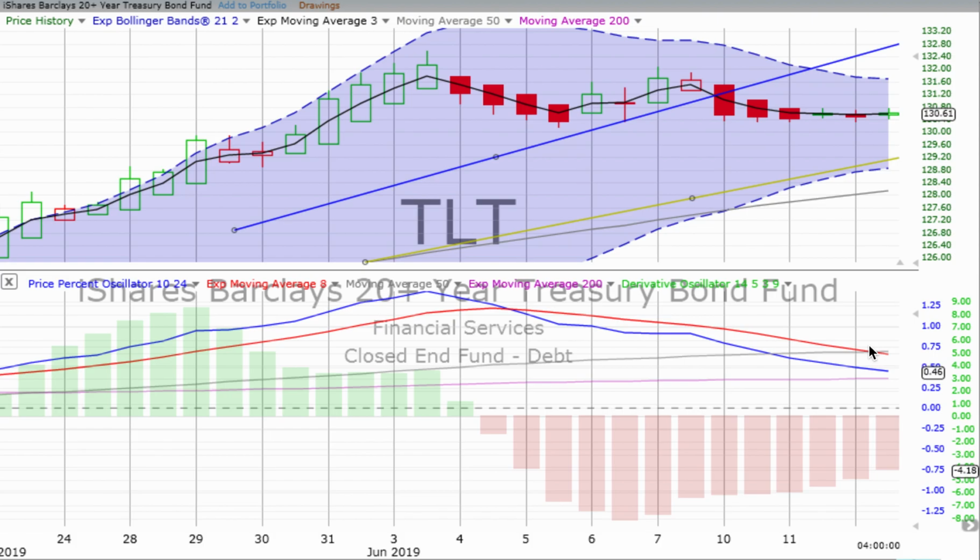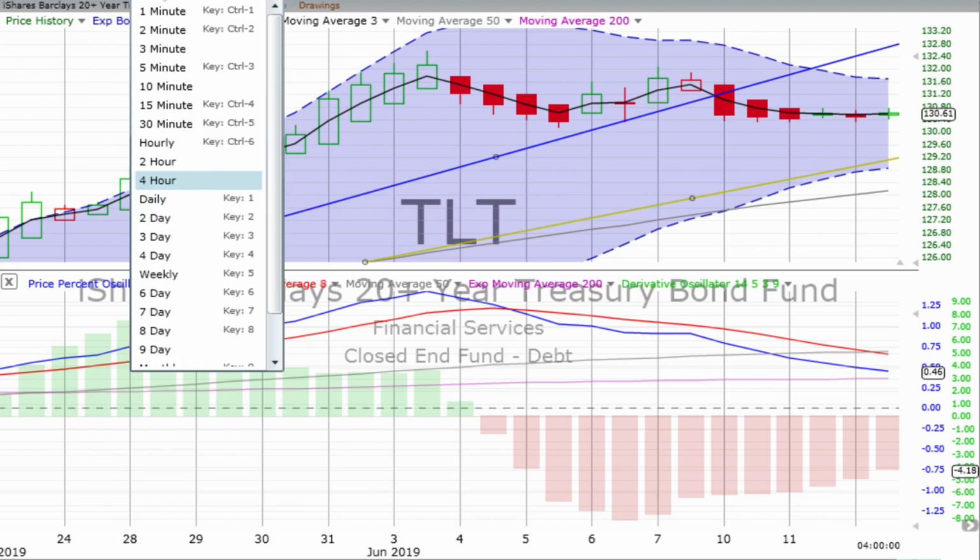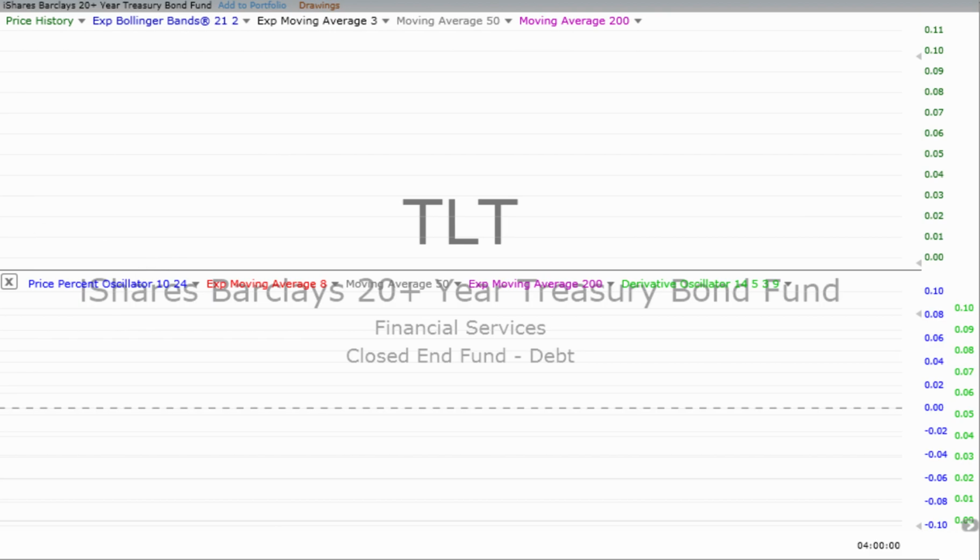So keep your eye on TLT. If it crosses over going up, particularly if you see stocks continue to move down, that would work well for us. So we'll see if that opens an opportunity for us.